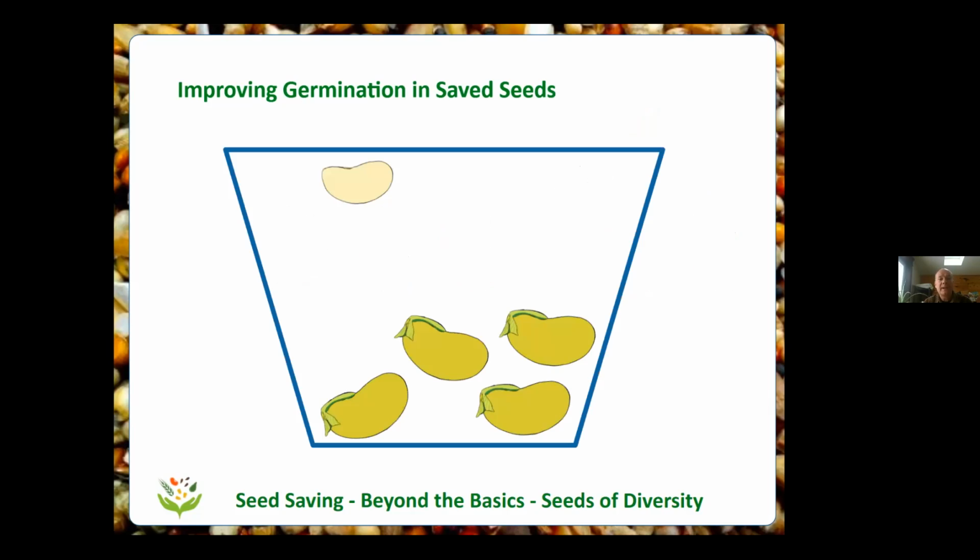Here's an example when I was pouring the tomato pulp, and all the pulp, rotten, smelly pulp was pouring off the top, but the seeds had sunk down to the bottom.